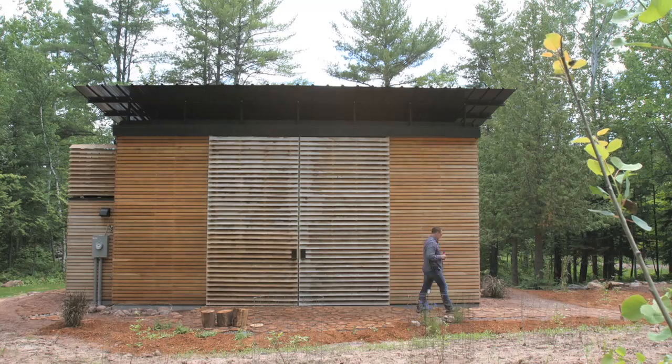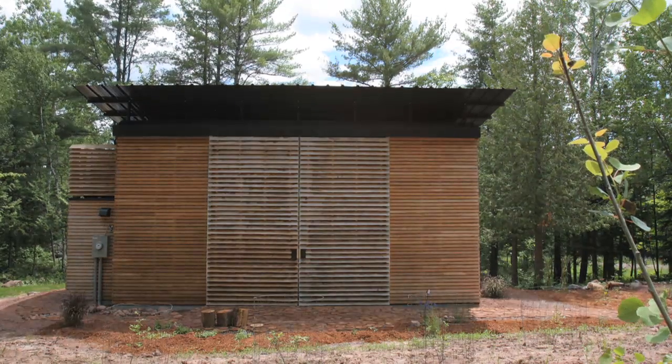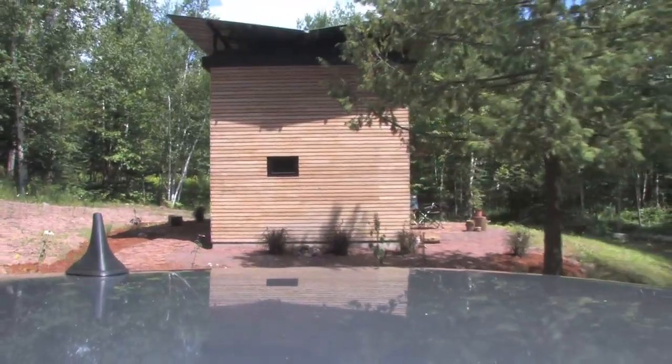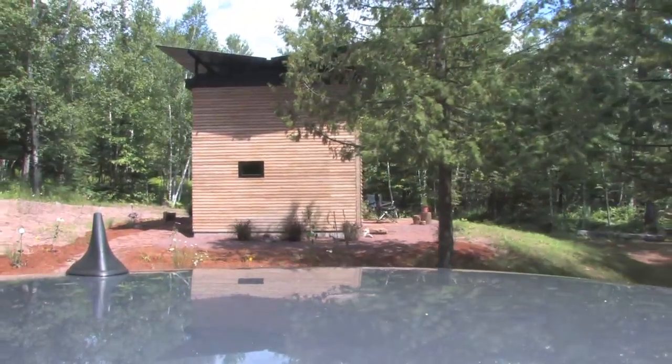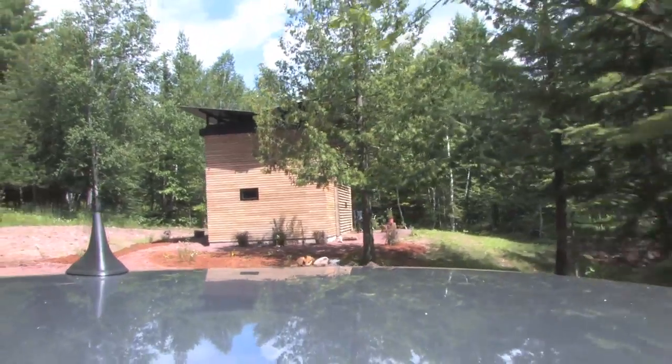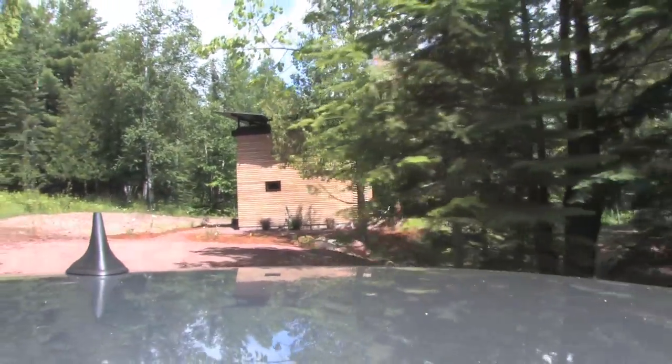It may be diminutive, but the E.D.G.E is about big ideas and a monumental question. What do we really need to be happy? It's an adventurous little structure, a transitory building that takes little from the earth and gives back more than seems possible.